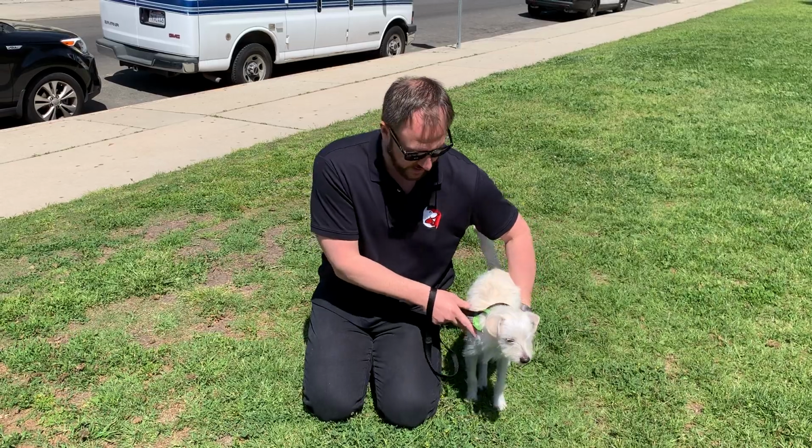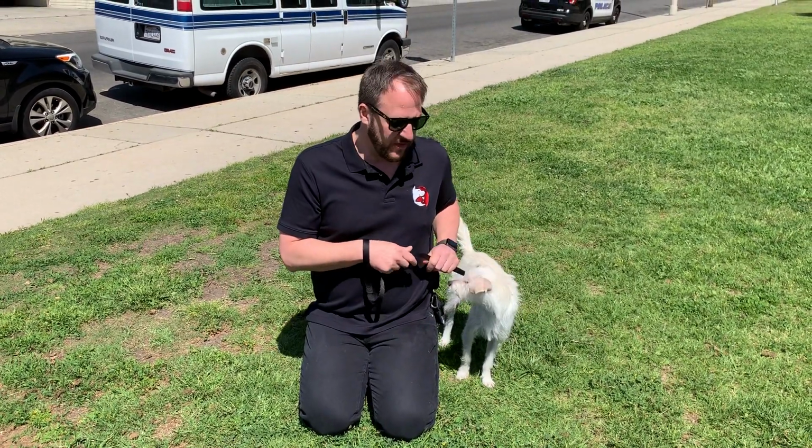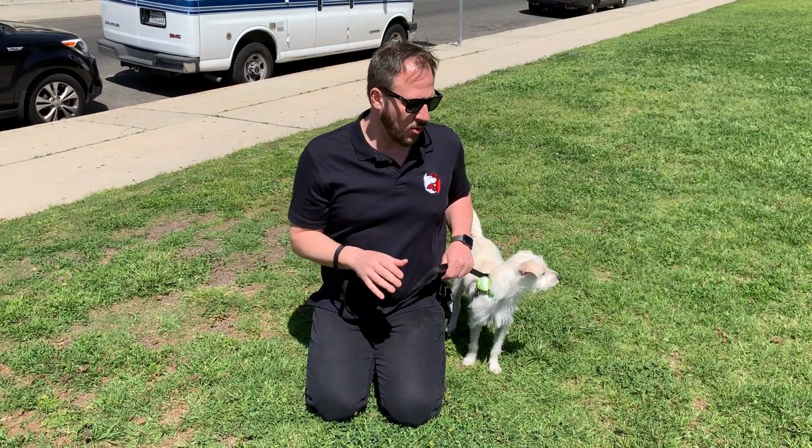This is the position I would like him to be in, so his shoulder is aligned with my hip right here. If he's in front, then he's the leader, and he's going to be more reactive to people we pass. So we want him walking next to us, not in front of us. Now, rule number 2 is keep your arm that's holding the leash loose like a spaghetti noodle.